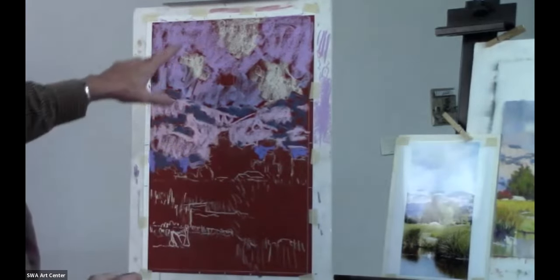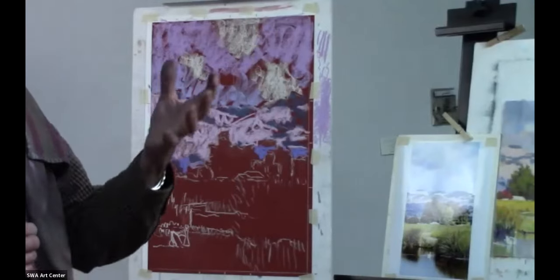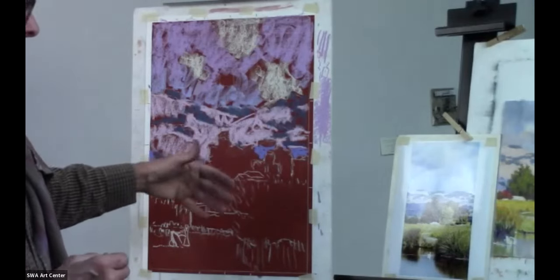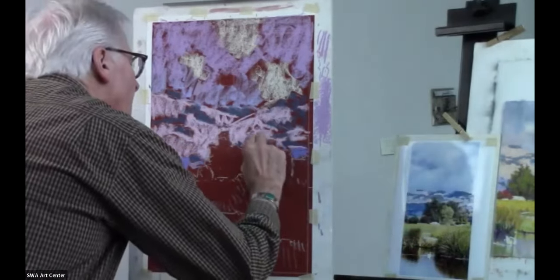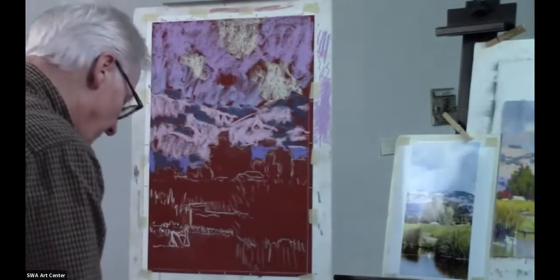I like my colors to be harmonious. As I said, I'm not going for local color, meaning green for the green trees, golden or yellow for the yellow grasses. But I want them to be nice rich colors and to be harmonious. So far, all of these work pretty darn nicely together.